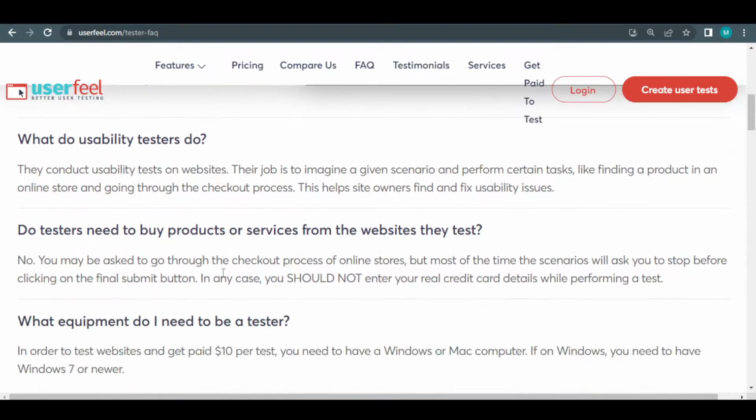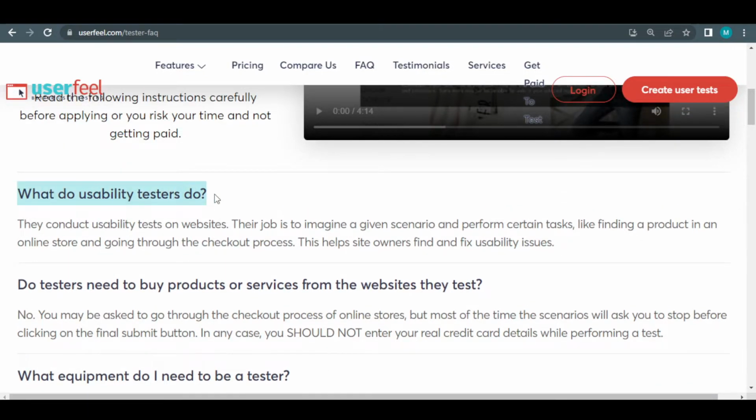What do usability testers actually perform? They test the usability of websites. Their duty is to picture a scenario and complete specific tasks, such as discovering a product in an online store and completing the checkout process. This aids site owners in identifying and correcting usability issues.